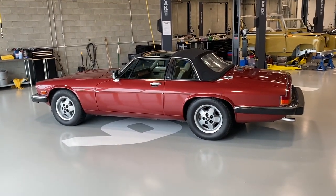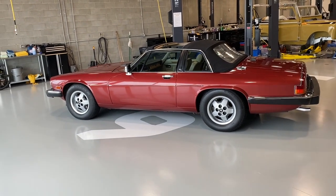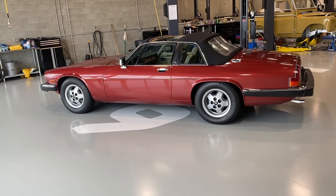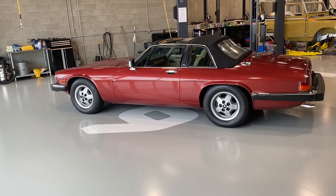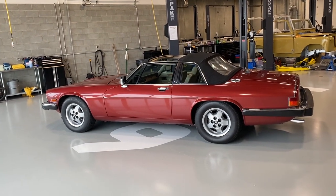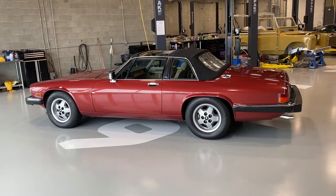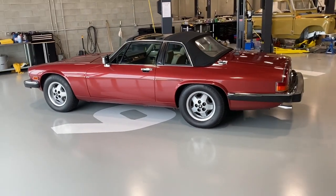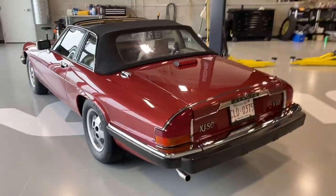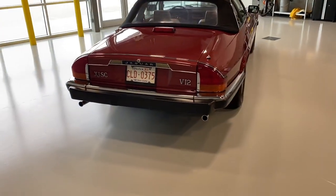Very shortly after it was new, I understand when it was about a year old or less, it sold to one of his business associates, and that went into a family that I've been looking after their cars for the last 20 years. And so it's essentially a one-owner car from 1987 to present. It has 67,000 kilometers on it.